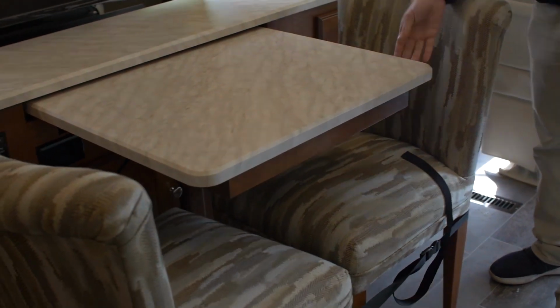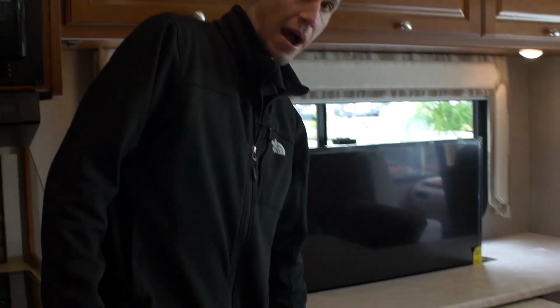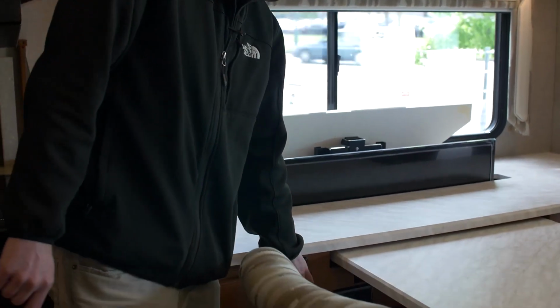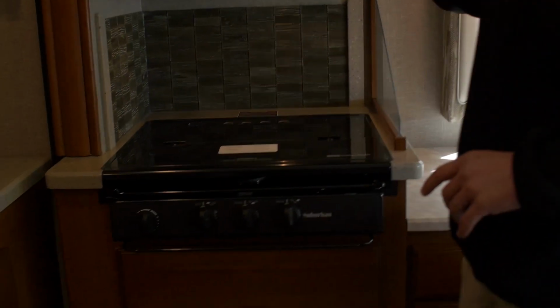Off to this side, we've got our table and chairs. This does scooch out a little bit further there. One of my favorite features, and definitely one of my kids' favorite features: you've got this TV, absolutely powered. That's going to go all the way down. Flush mount cover gives you a little more table space when you're not using the TV area. So that just folds down like that. Nice daylight, obviously.